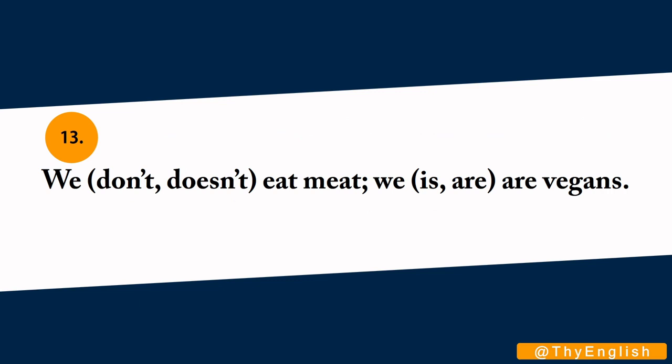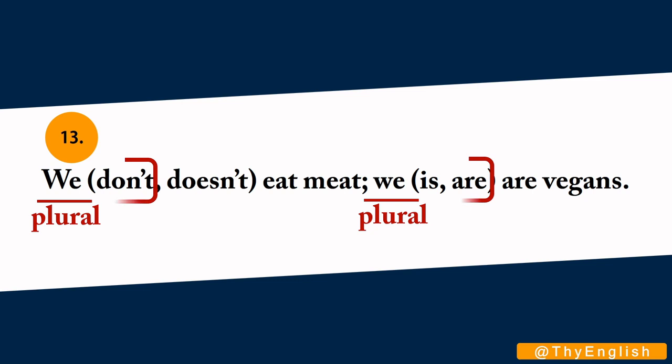Number 13. We doesn't eat meat. We are vegans. The subject, we, is first person plural. So the verbs are don't and are. We don't eat meat. We are vegans.